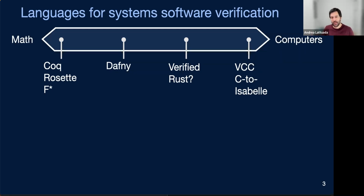for system software verification. And if you think about the languages you can pick, there are some languages that are closer to regular mathematics, where maybe you write mathematical code and then you get extraction to get the actual executable code. And on the other side are languages that are closer to computers, so actual imperative code. And a lot of system programmers do prefer writing software in languages closer to the computers because they have more control of how a program executes, the memory management, and the algorithm they're running, and all of the phenomena that you need to be worried about when you're writing high-performance systems code.